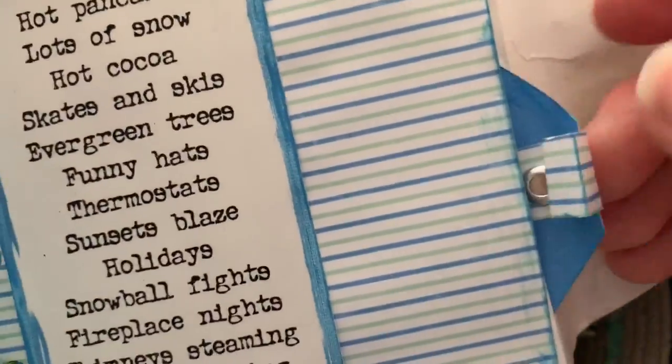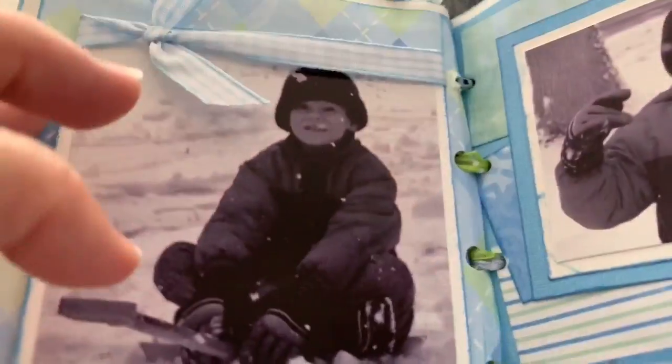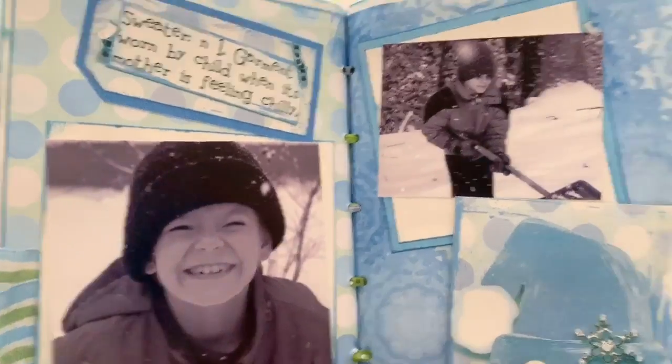That's Ben. This was with a line of paper from, I think, Doodlebug Designs. This was our house in Maryland that we sold before we moved to Florida. Goofy kids playing in the snow. So that was fun. Look at him. Isn't he adorable? Oh, goodness gracious. They're so cute at that age.